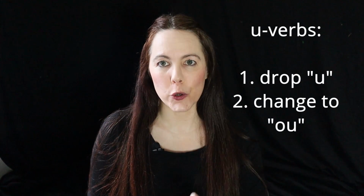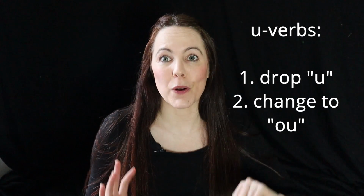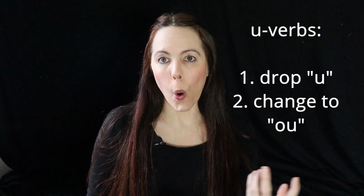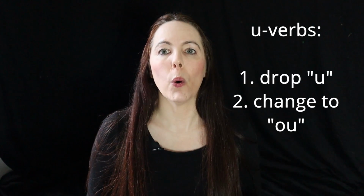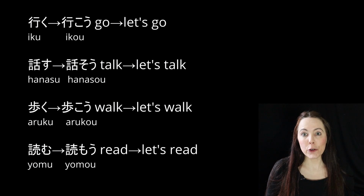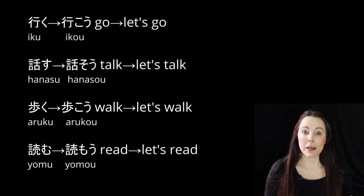So the rule for u verbs is you drop the letter u, not hiragana u, but the letter u, and you change it into o, a long vowel o, hiragana o, and an u after it. So iku becomes ikou, hanasu becomes hanasou, aruku becomes arukou, and yomu becomes yomou.